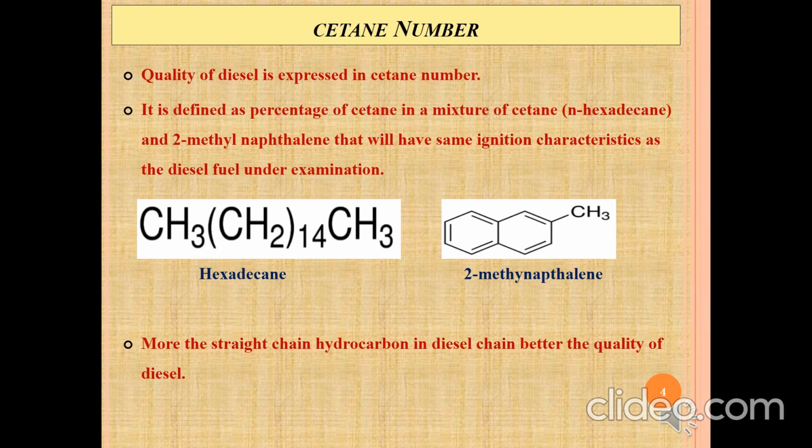So the higher the branched chain compounds or aromatic compounds in the diesel fuel, the lower the cetane number, whereas straight chain compounds have a high cetane number. The cetane number of diesel fuel can be enhanced by adding reagents such as ethyl nitrate or isoamyl nitrate, which will improve the quality of diesel fuel.